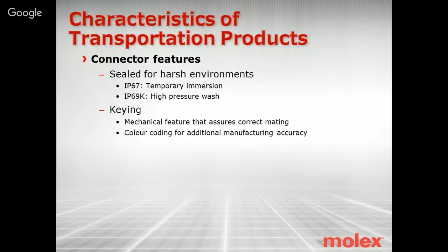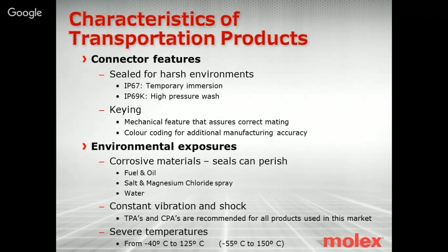So keying, this is a mechanical feature, so that if you've got 220 circuit connectors, it makes sure that you cannot mismate the 2 connectors, and you make sure that they're connected the correct way. Color coding is also something that's being required more and more to make that a lot easier for the operator.